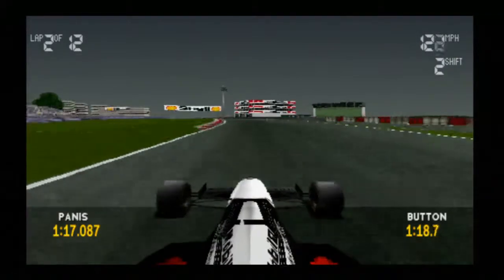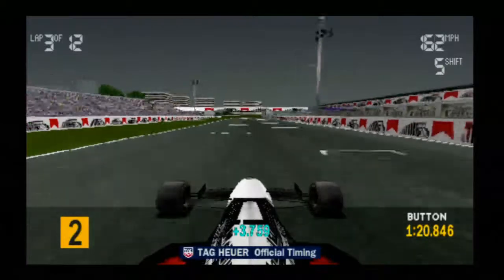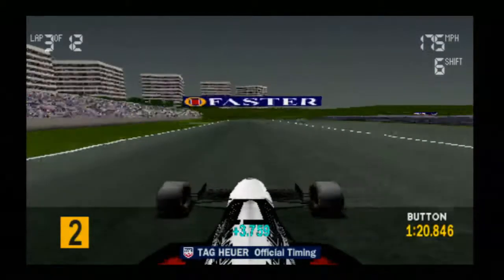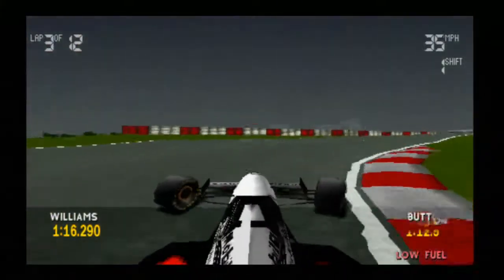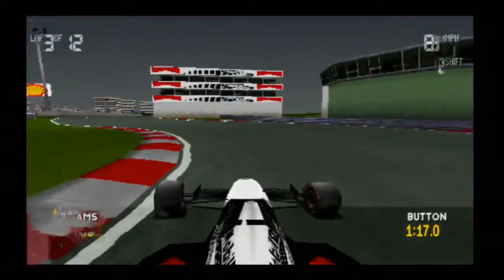Now Mr. Panis, who would have been in the Prost, has done a 1:17, and that's all we've managed, a 1:20.8. Now that is going to be a disastrous time. We come in now to the pit lane and just look at the tight and twisty pit lanes. It's almost as bad as the last race in Brazil.